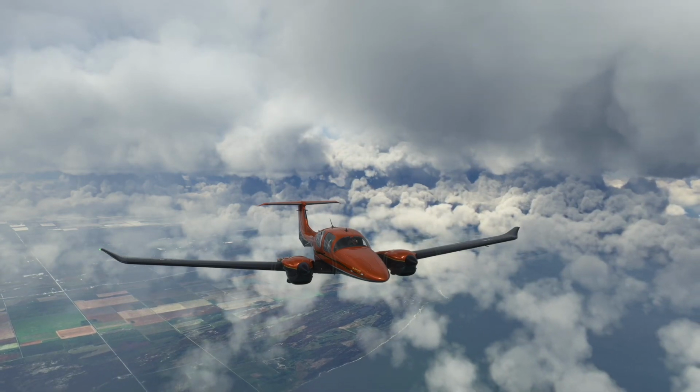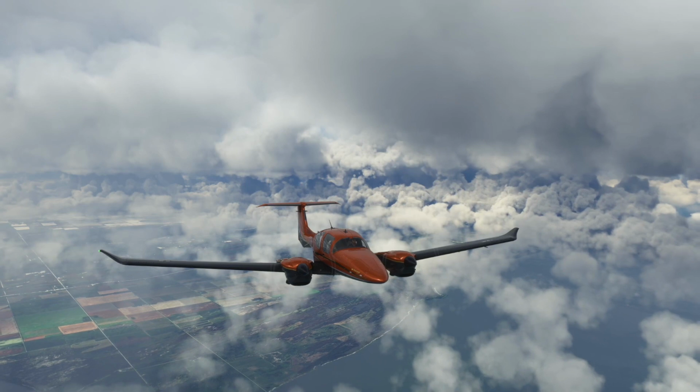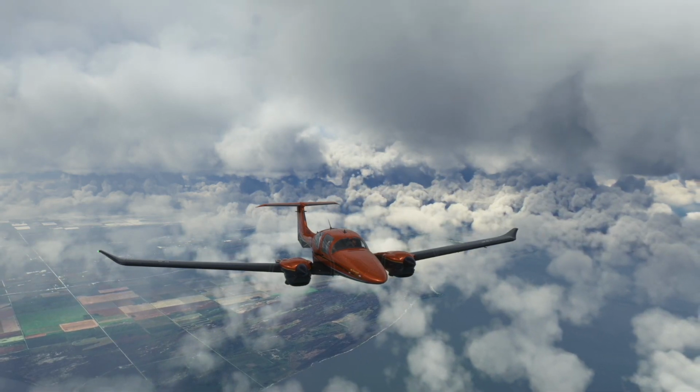Well, we're just coming up to our top of descent. Weather's pretty much the same, some rain showers ahead.